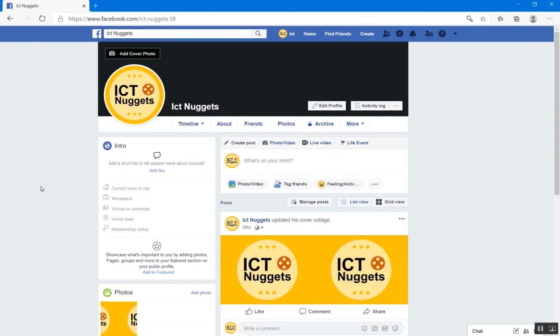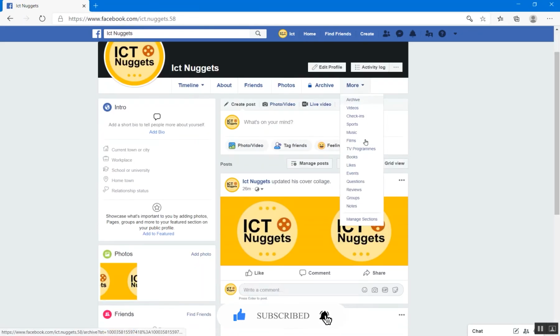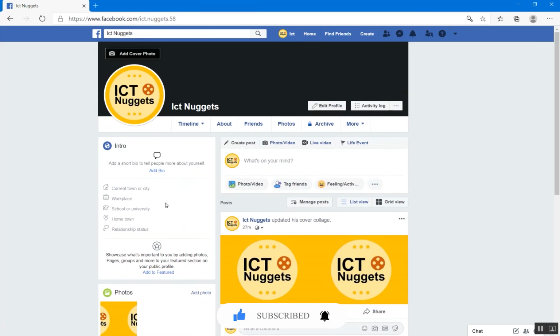First of all, open your browser and go to Facebook, and after that log into your account. I have logged in with my Facebook account. The next step is that you need to create a page for your business. Once you have created the page for your business, after that you can set up the shop. So first let's see how you can create a page for your business.